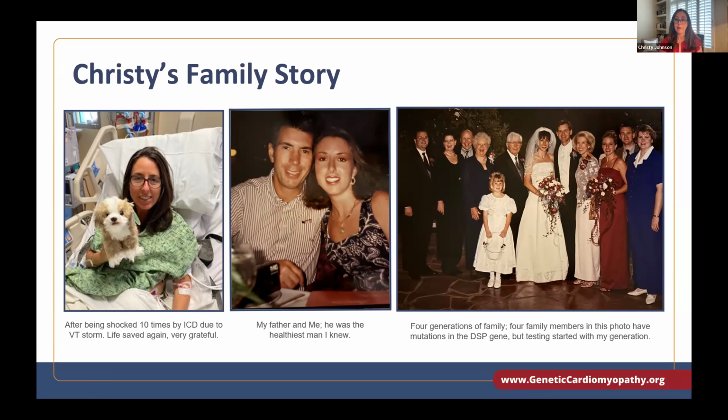The doctors ordered an MRI, which was not conclusive at the time. I had an SICD implanted when I was in the hospital at that visit. So the picture on the left that you see is me in the hospital 2 years later after that ICD had saved my life after a 10 shock episode. Sorry. But back to the first event.